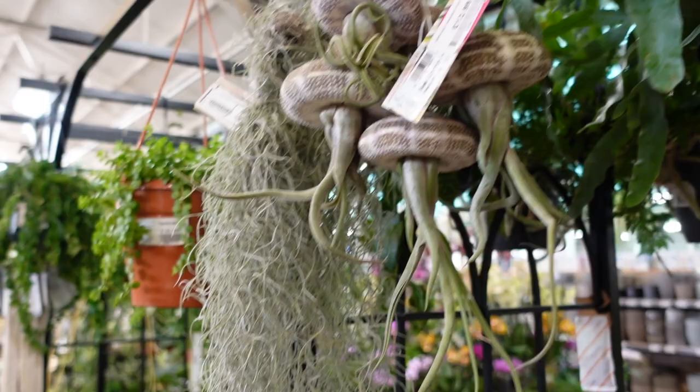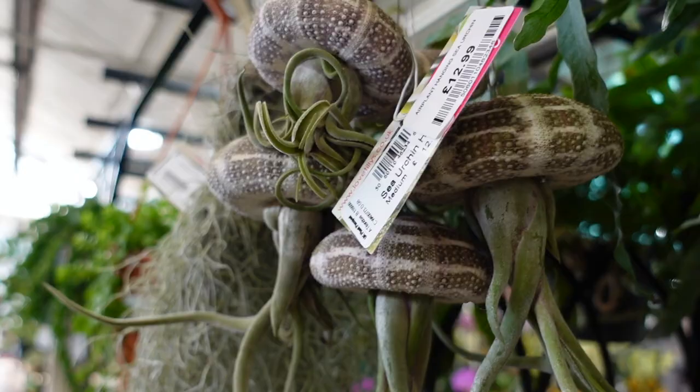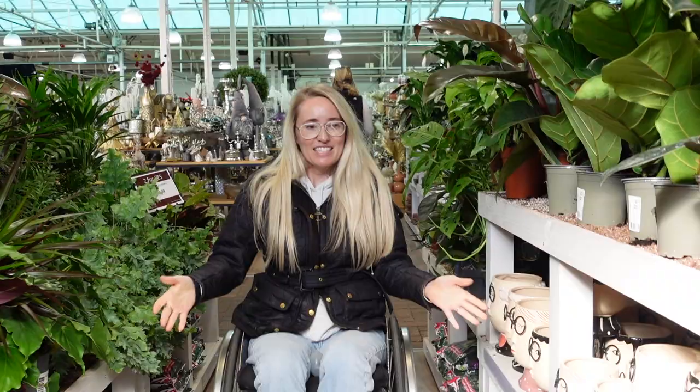These air plants. They look like jellyfish. They're weird, aren't they?